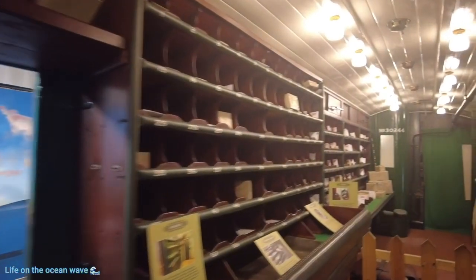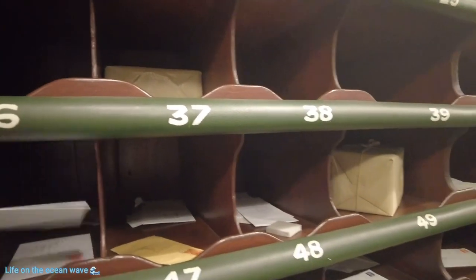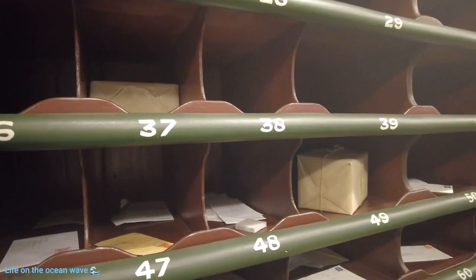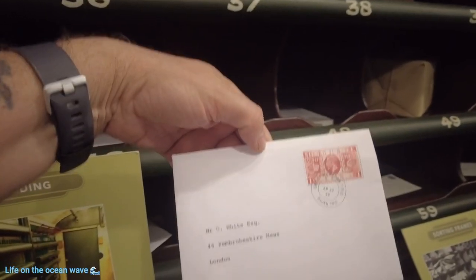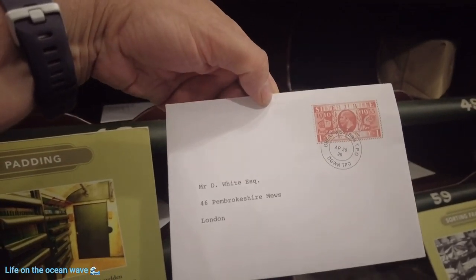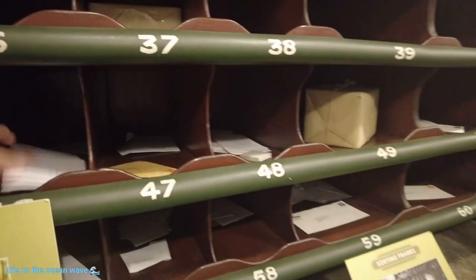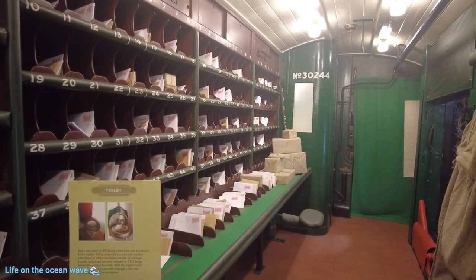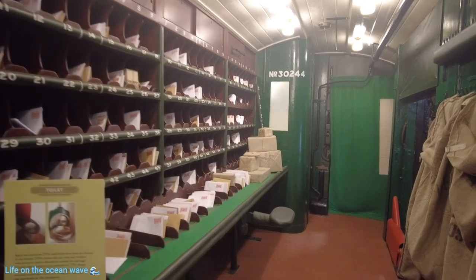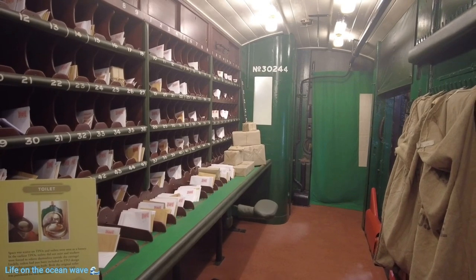There's more sorting pigeon holes here now, look. He's got letters in, folks, look. Another one. Dr. White Esquire, 46 Pembrokeshire Mews, London. 1999. So the train would be moving along, and you've got a little seat there where workers would be sorting out the letters as they go along. Marvellous. Good stuff.